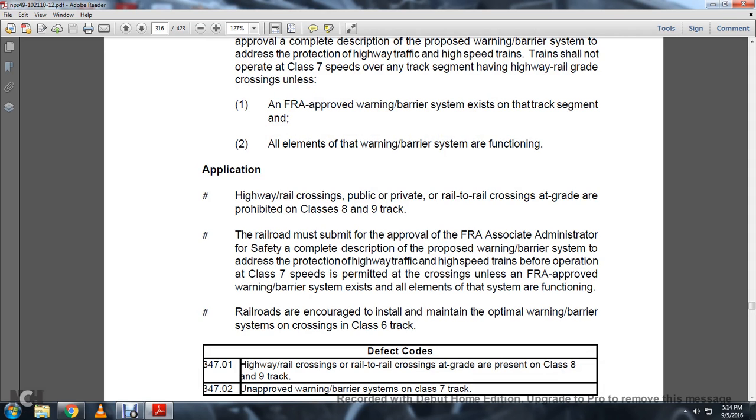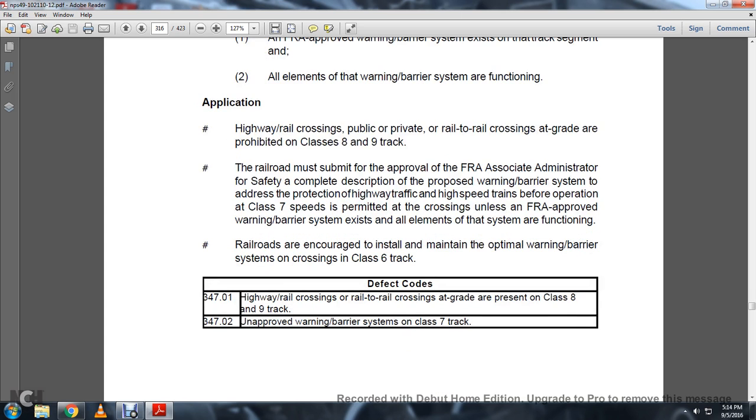The railroad must submit for approval to the FRA Associate Administrator for Safety a complete description of the proposed warning barrier system addressing the protection of the highway traffic and high-speed trains before operating at class 7 speed permitted with the crossing, unless the FRA approved the warning barrier system, it exists, and all elements of the system are functioning. Railroads are encouraged to install and maintain an optimal warning barrier system on crossings in class 6.